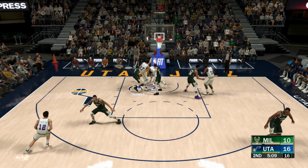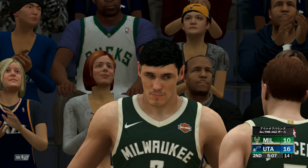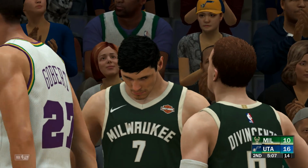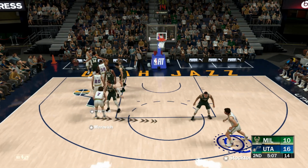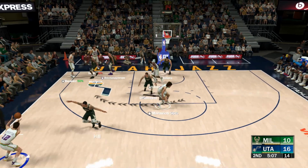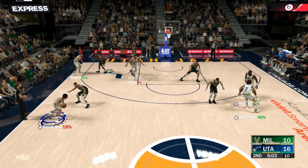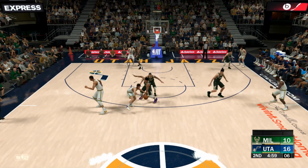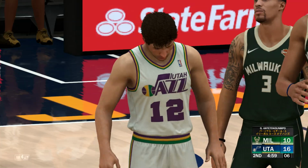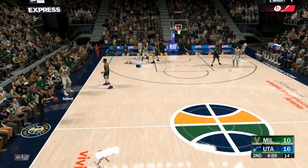Inside, here's Gobert. And it's out of bounds to the Jazz as Utah retains possession. Quarter number 2. We're about a minute in. Here is Stockton. He's gotten some minutes, but nothing on the board yet. And the foul called on Antetokounmpo. That's his first foul.